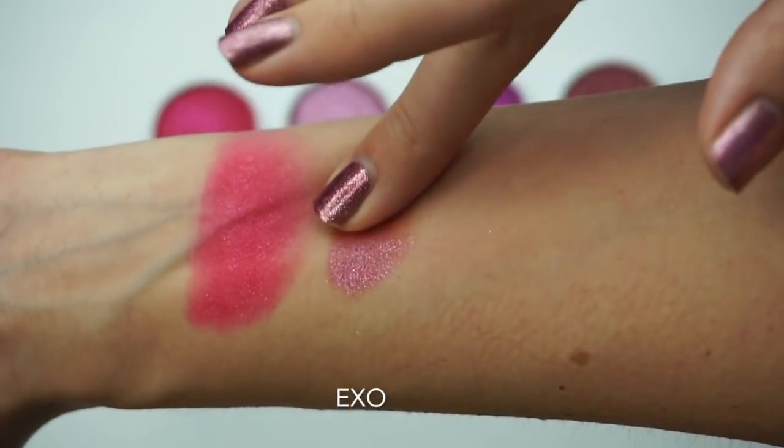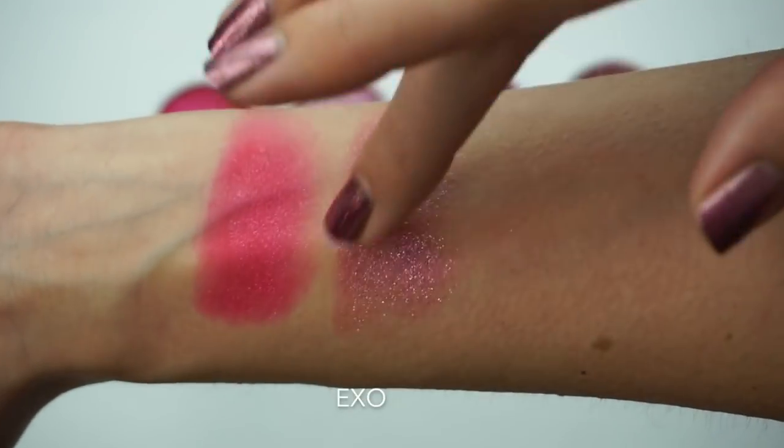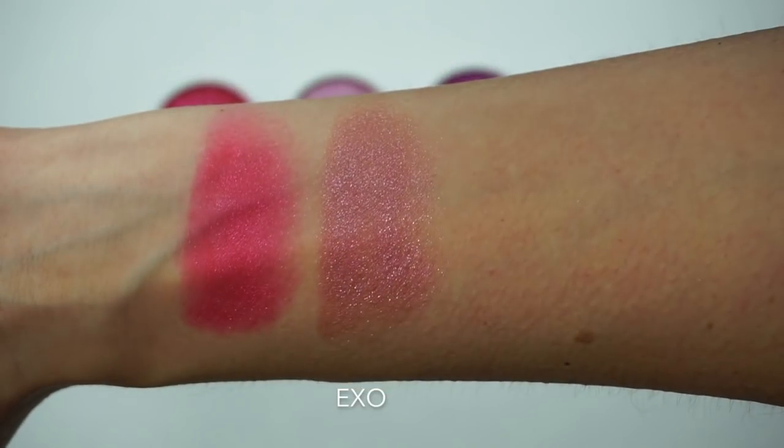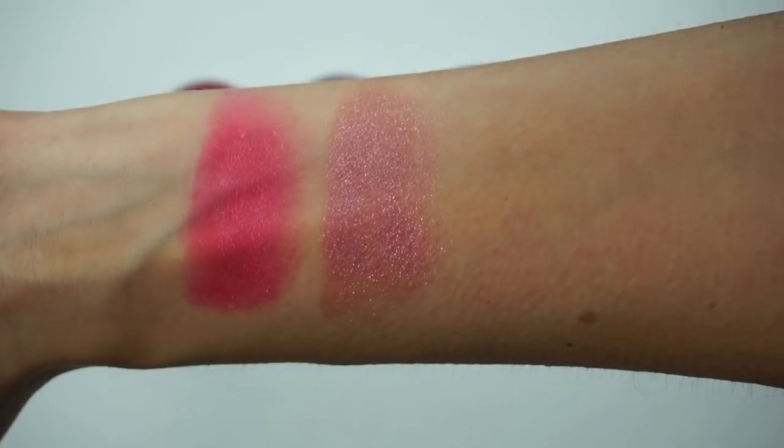This one's called EXO. This is an ultra glitter shade. It's a beautiful medium purple. I wouldn't quite call it a light purple, but it's definitely not a deep dark eggplant type of shade. It's super glittery. It's just so pretty. Just look at it. It's so pretty.